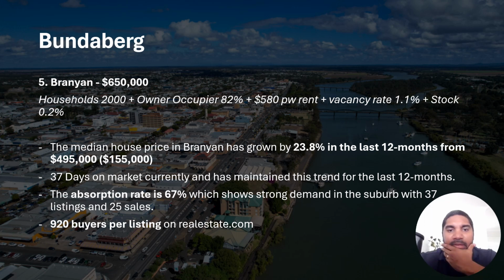So we can see here that the median house price in Brandon has grown by 23.8% in the last 12 months. It's basically come off the price point of $495,000, so in total increasing by $155,000. So yeah, done some really good things over the last 12 months here, guys.